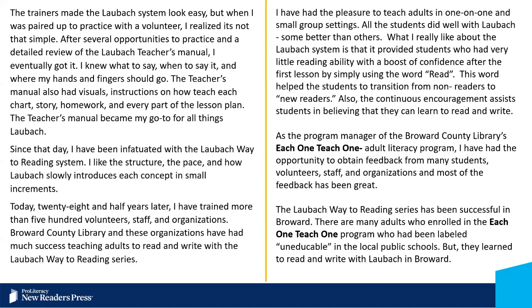I like the structure, the pace, and how Laubach slowly introduces each concept in small increments. Today, 28 and a half years later, I've trained more than 500 volunteers, staff, and organizations. Broward County Library and these organizations have had much success teaching adults to read and write with the Laubach Way to Reading series. I've had the pleasure to teach adults in one-on-one and small group settings. All the students did well with the Laubach, some better than others.